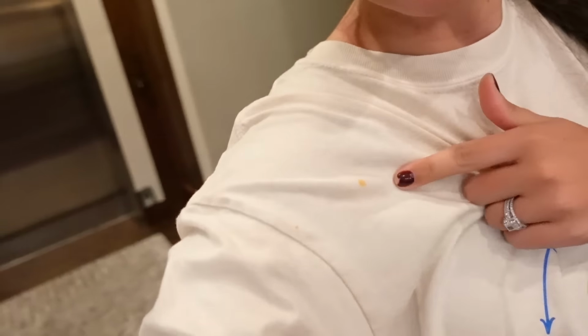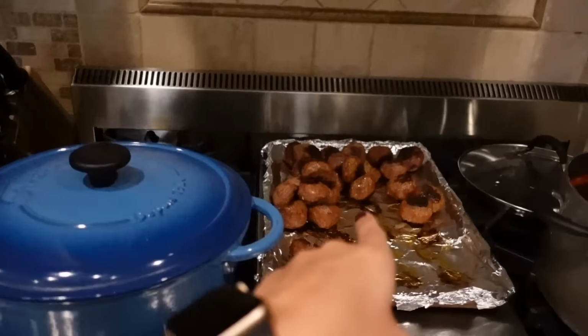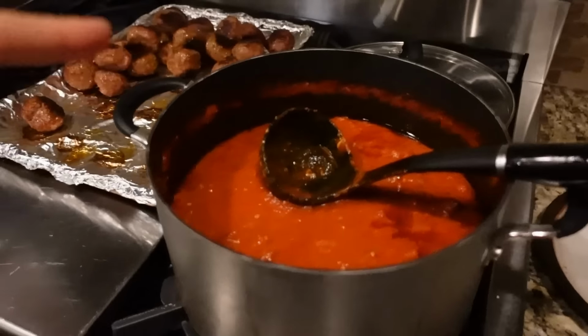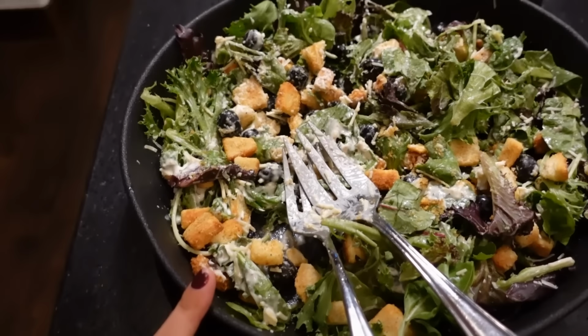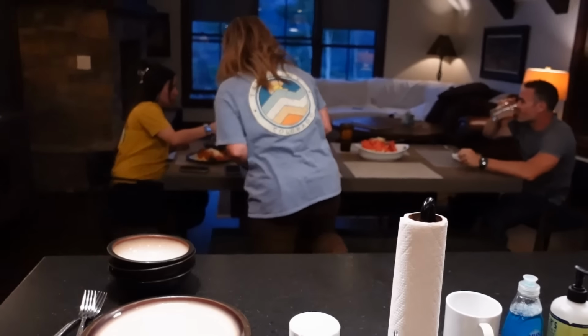I already got it stained, of course, but we have some yummy spaghetti over here. Spicy meatballs, spicy sauce. I add spicy sausage in the sauce. Then Maddie made an epic Caesar salad. Look how gorgeous that is. And then we have some fresh watermelon over there. So this is gonna be a great meal after our huge, awesome day.